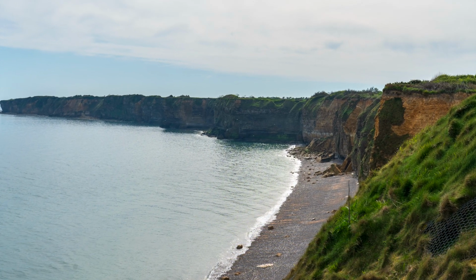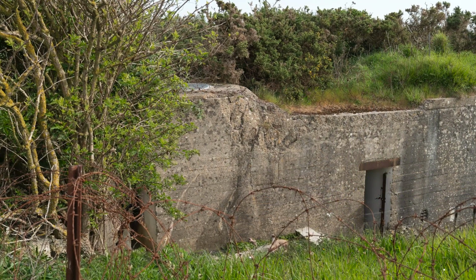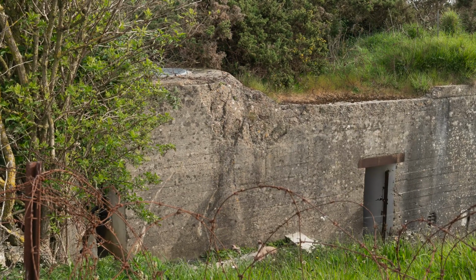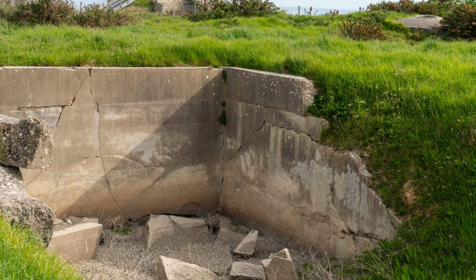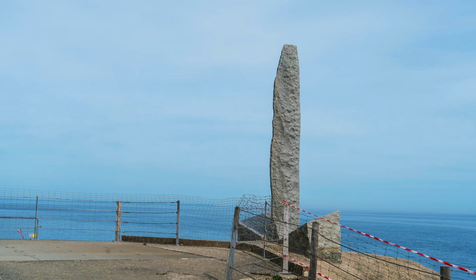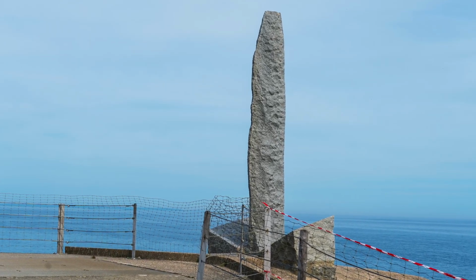And here's a broader shot of the cliffs. It's just amazing to think they were able to do this in a very short period of time. And here are the remains of some of the fortifications that they faced. And this is a memorial to the Rangers and their bravery on that fateful day.